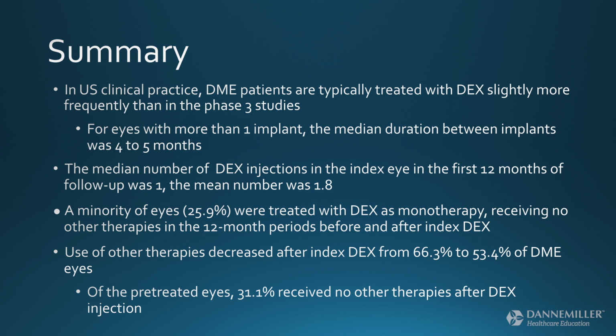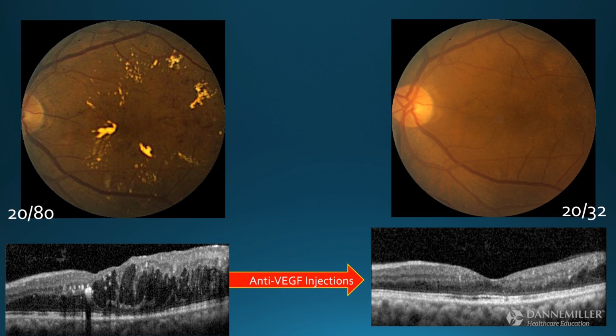So in U.S. clinical practice, DME patients are typically treated with DEX slightly more frequently than the phase 3 clinical trials. When I use Ozurdex every 4 to 5 months, it tends to be the typical retreatment need in patients with diabetic macular edema. For eyes with more than one implant, the median duration between implants was 4 to 5 months. The median number of DEX injections in the indexed eye in the first 12 months of follow-up was 1. The mean was 1.8. A minority of eyes were treated with DEX as monotherapy, receiving no other therapies. Use of other therapies decreased, specifically the anti-VEGF use, after the dexamethasone was given in this real-world analysis.